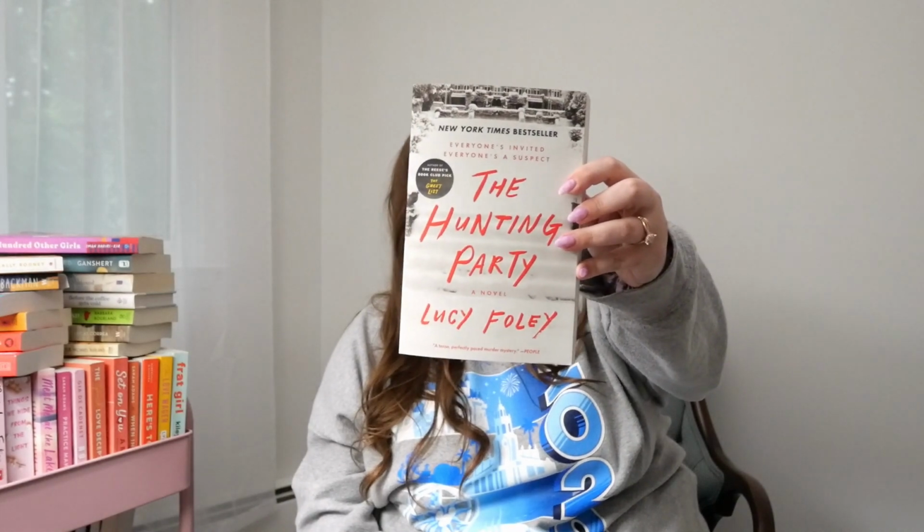And then these ones are the start of my mystery thriller section. So I have Half-Baked Murder by Emily George, which is about somebody opening a cannabis bakery who has to solve a murder, and then The Hunting Party by Lucy Foley. I read one Lucy Foley book probably every 6 months, and it's about time. I haven't read one since February.